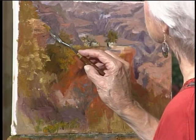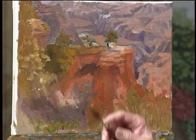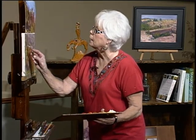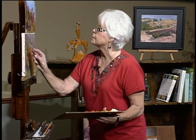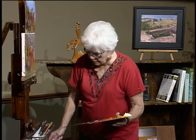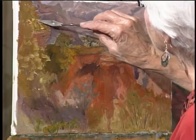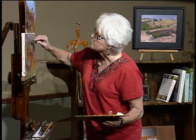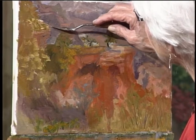Okay, now I see just a little bit of green in here. So we'll just put a little bit of green right there. Okay, and there's a little more right in here. All right, that's kind of growing on the top there. Want this right here, just don't want to lose all that light. That light is really important right there. Okay.